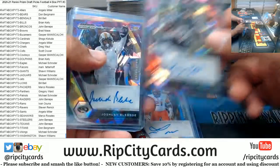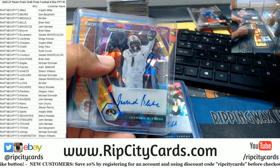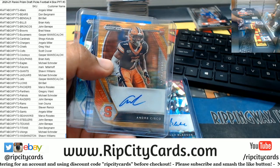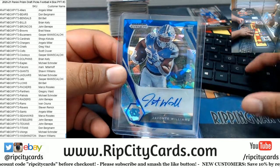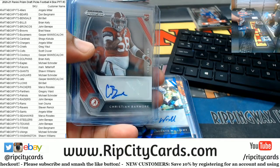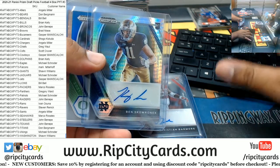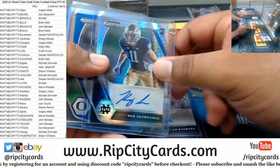Kenny Yeboah going to the Jets. Joshua Bledsoe is a Patriot. Boo. Andre 3000. That's the wrong Andre. He's a Jaguar. Javonte Williams, which I think is the nicest autograph that came out of Prizm. He's a Bronco. Christian Barmore is a Patriot. Snorunik, what did I spell that? Oh, Scow. Whatever, he's a Ram.